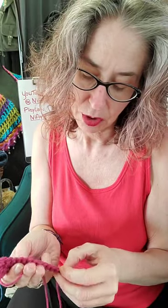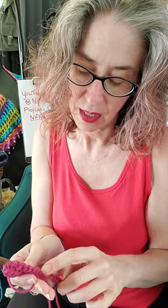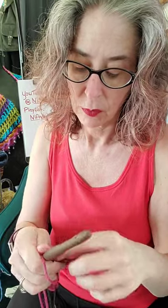Let's make sure I still have all my stuff here. Okay, so now I'm working back down with my 15 stitches. Let me recount here. 1, 2, 3, 4, 5, 6, 7, 8, 9, 10, 11, 12, 13, 2, 3, 4, 5. So I'm going to keep working down there.